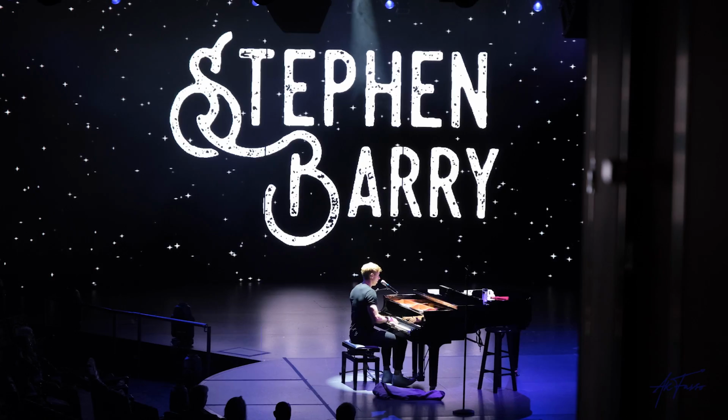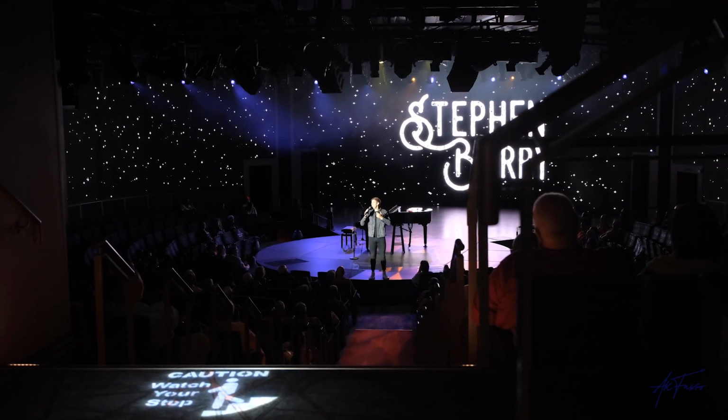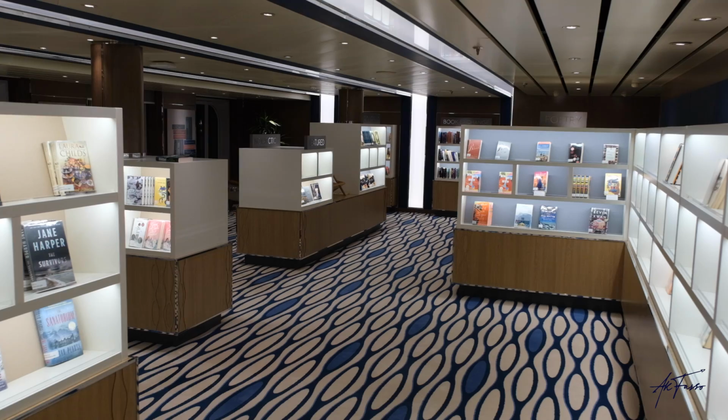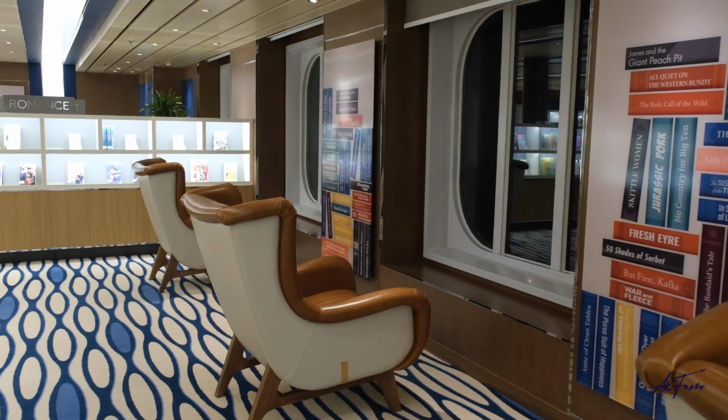The Plaza Deck, aka Deck 2, featured the World Stage, your main theater space for the larger shows and performances. Tucked right next door was the library, a quiet nook featuring a robust selection of books and a scenic seating area for those looking to read with a view.